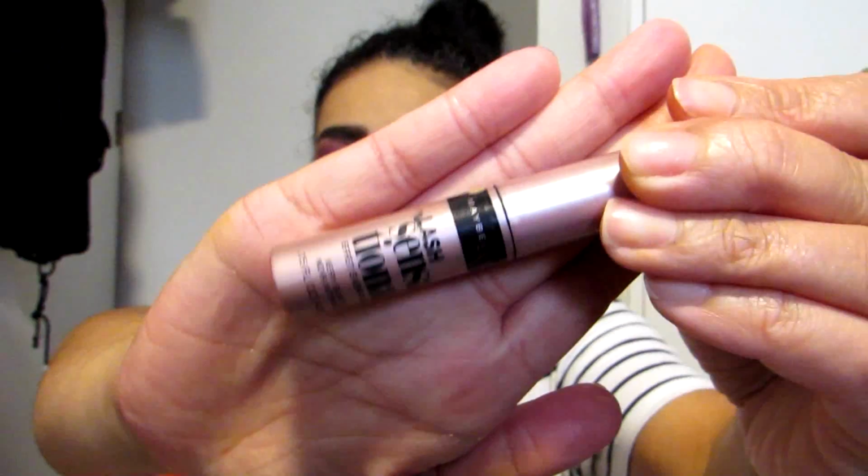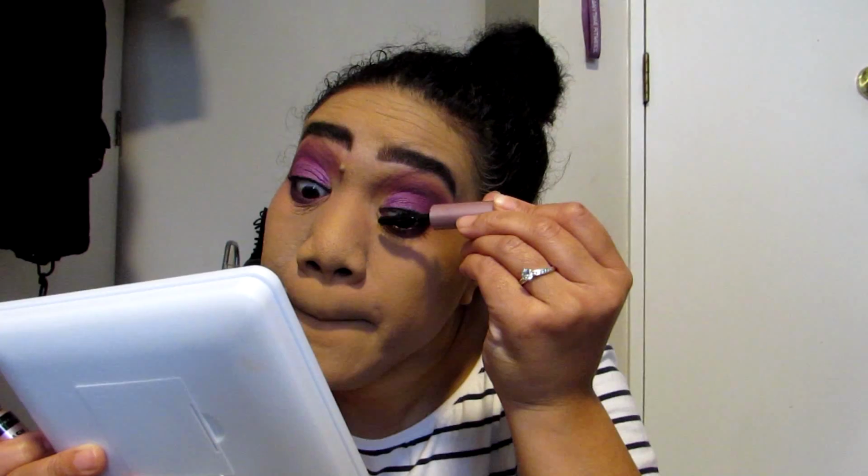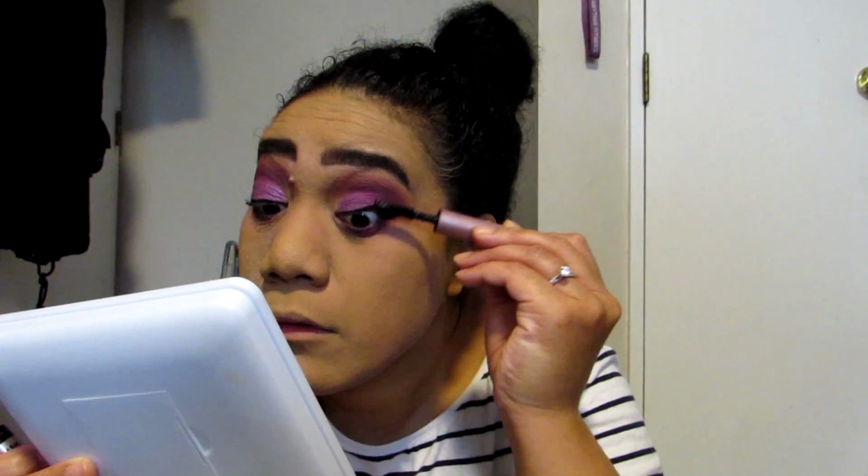Okay, so I don't remember where I was or what I was doing, but we added more purple, we added pink into the crease, chucked on my winged eyeliner, just gonna chuck on some mascara. I've been loving this one so far from Maybelline, the Lash Sensationist, because you're sensational, darling. Gonna coat bottom, tops, you know how it is. Like so.